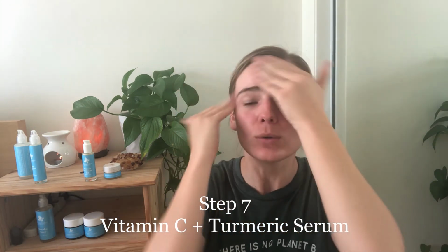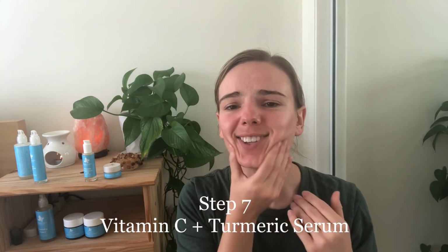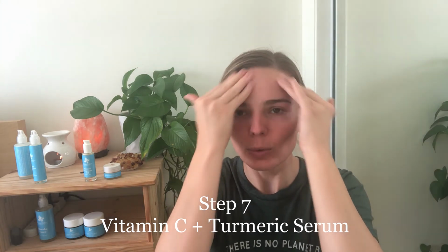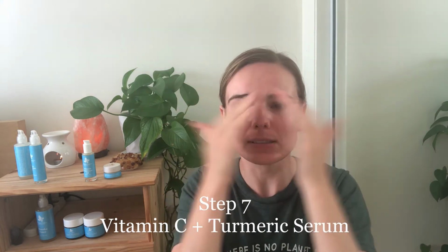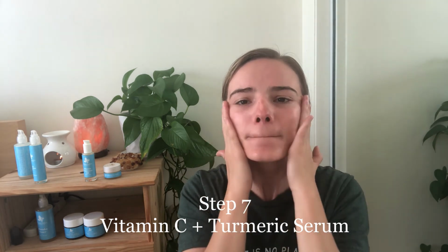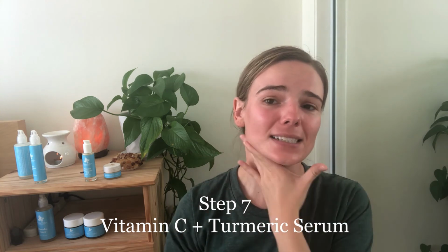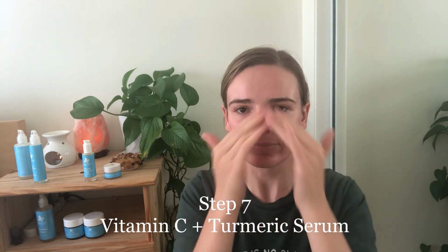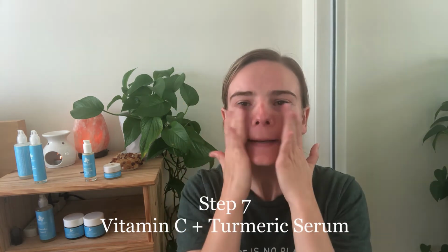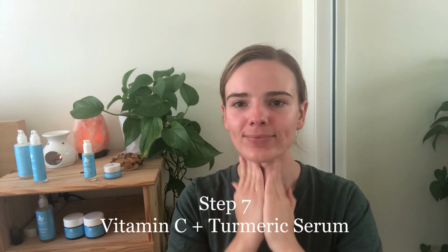Also, the turmeric won't stain your clothes or your pillowcase or anything like that. It's liquid extract, not a powder. There's a huge difference. It gives the vitamin C a nice yellow pigment, but it does not transfer. I'll massage that in everywhere. Oh, it feels so good.